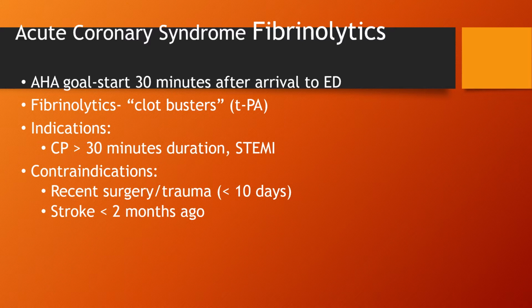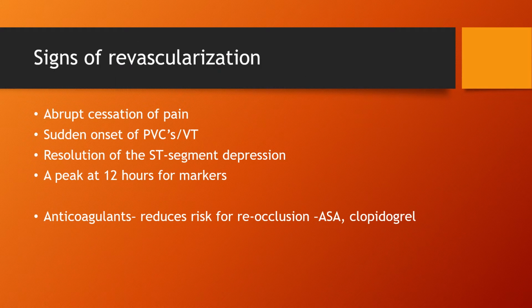cause intracranial hemorrhage. So signs of revascularization include abrupt cessation of pain. They may have sudden onset of PVCs or ventricular tachycardia. They have resolution of the ST elevation, so you'll see a segment depression, and then their markers will peak at 12 hours and then start to go down, and that's your troponin and your CK-MB. They're also put on anticoagulants to reduce risk of occlusion, including aspirin and clopidogrel.